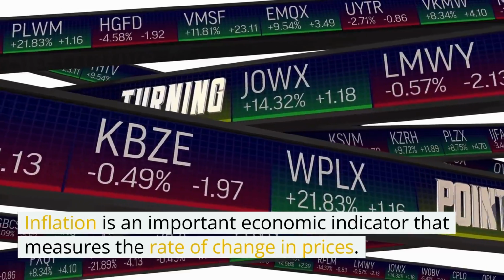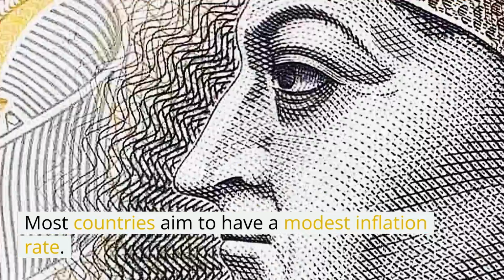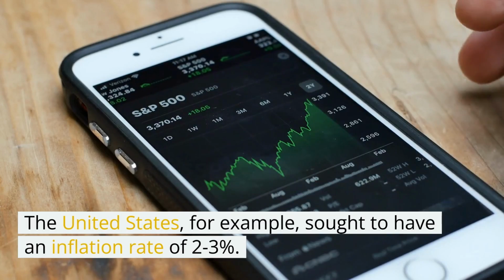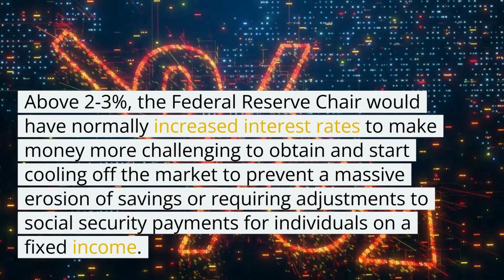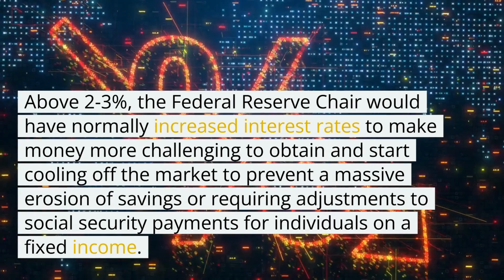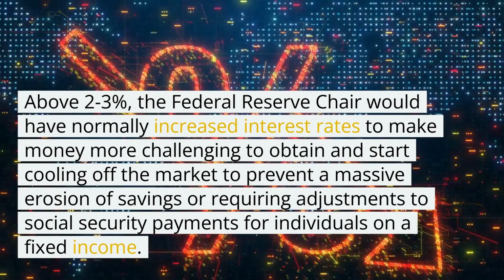Inflation is an important economic indicator that measures the rate of change in prices. Most countries aim to have a modest inflation rate. The United States, for example, sought to have an inflation rate of 2 to 3%. Above 2 to 3%, the Federal Reserve Chair would have normally increased interest rates to make money more challenging to obtain and start cooling off the market to prevent a massive erosion of savings or requiring adjustments to Social Security payments for individuals on a fixed income.